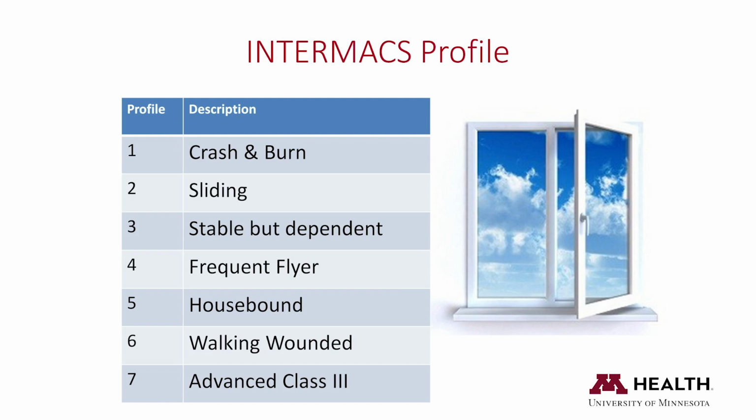INTERMACS profile is a system for categorizing advanced heart failure into classes of 1 through 7. Your class 1 and 2 are really, these are horrible situations. So INTERMACS 1 is your crash and burn. This person is in the ICU, probably on ECMO, if not on ECMO, a balloon pump, multiple vasoactive medications, really sick. INTERMACS 2 is pretty darn close.